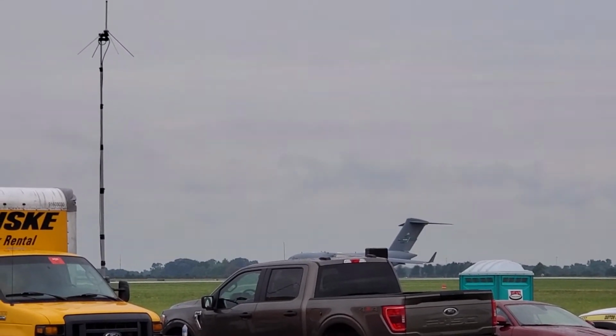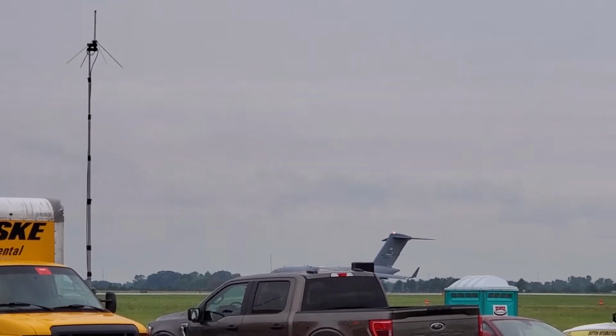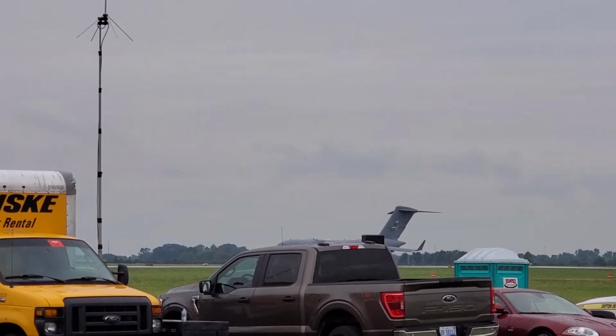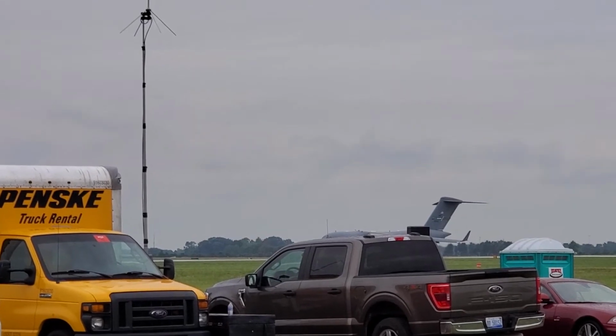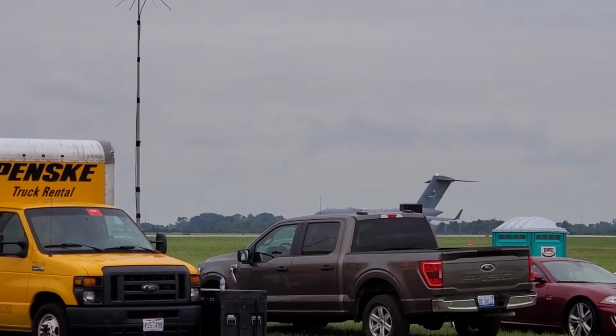Now, ladies and gentlemen, it is my great pleasure to introduce to you the gentleman who's going to tell you all about this very impressive aircraft that is in front of us here, just off to the right. He's from McChord, Washington. He is Lieutenant Colonel Judd Baker. Colonel, you got it. Thank you, Rob. Appreciate you.